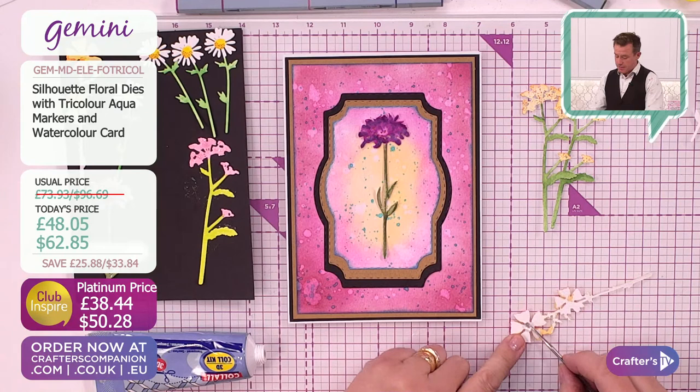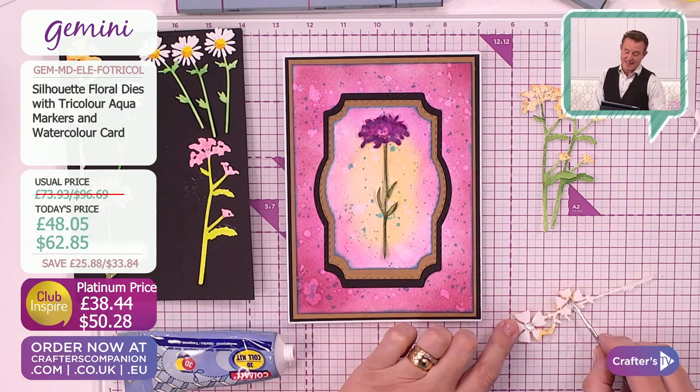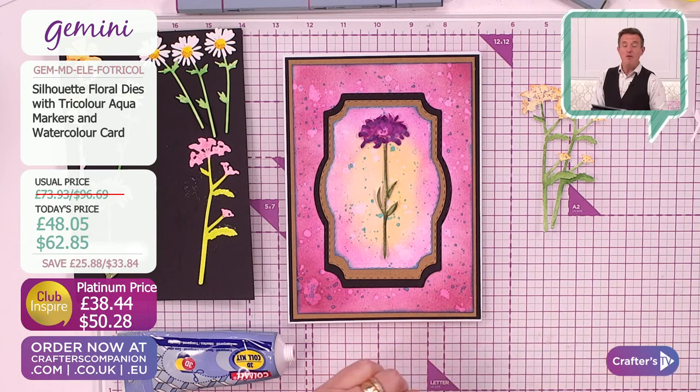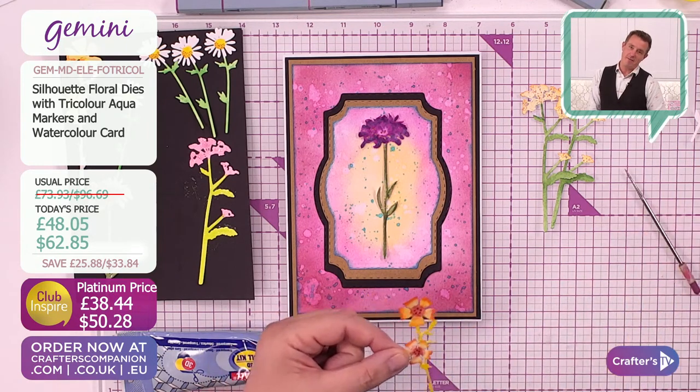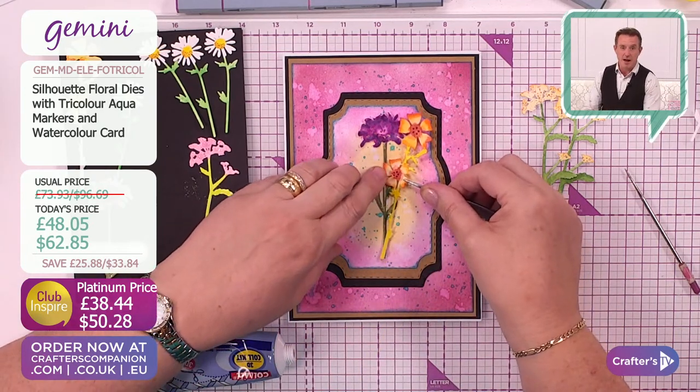A few more messages coming through. Gilmore says Jan makes this look so easy, but I would still have my tongue sticking out trying to concentrate. I often notice that, Gilmore, whenever you're doing the craft alongs, and sometimes I can see you at the bottom of my screen when you're crafting along in your craft room.